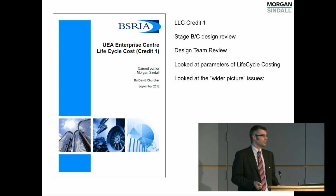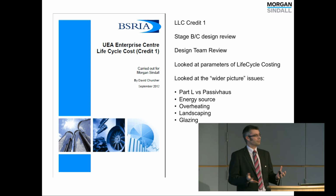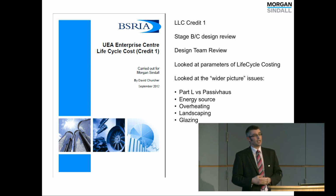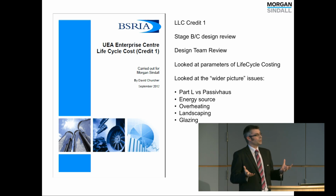And it was held with the design team and the life cycle consultants, which was BSRIA. We started looking at the wider picture issues, and we settled on these. We wanted to compare just a normal Part L building regulations compliant design with the passive house design, just to see an overview of how that looked. We started looking at the different types of energy sources which would be available, from gas to district heating, anaerobic digestion, air source heat pumps, things like that. We wanted to look at what we would do about overheating.